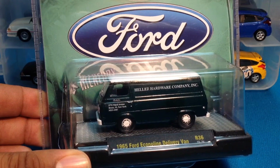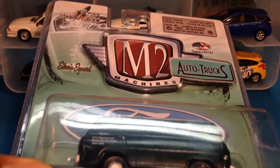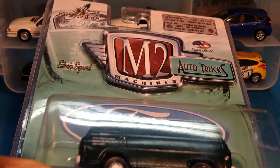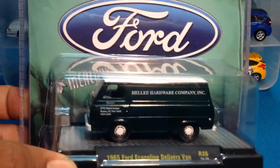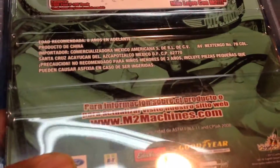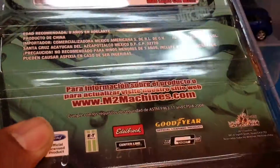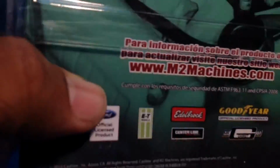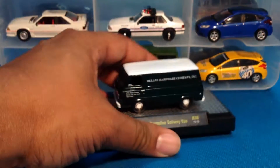This is a 65 Ford Econoline delivery. This is from M2, and if you take a look, all the writing is in Spanish, so this was originally for the Mexico market. I got this at the warehouse sale during the M2 experience. That was a lot of fun. Let's go ahead and free the piece, you guys. Don't keep them in the package because they're just whacked that way.